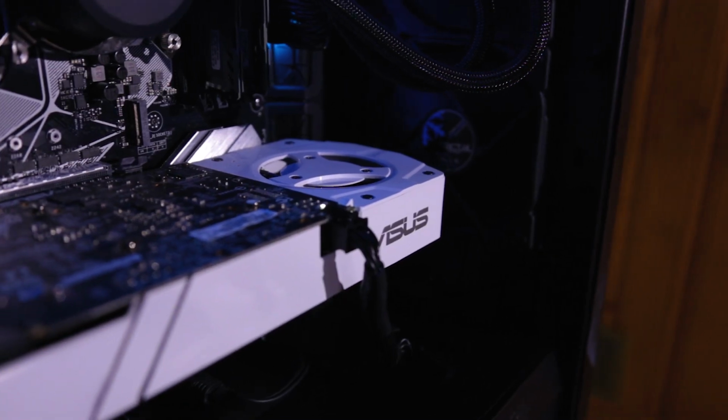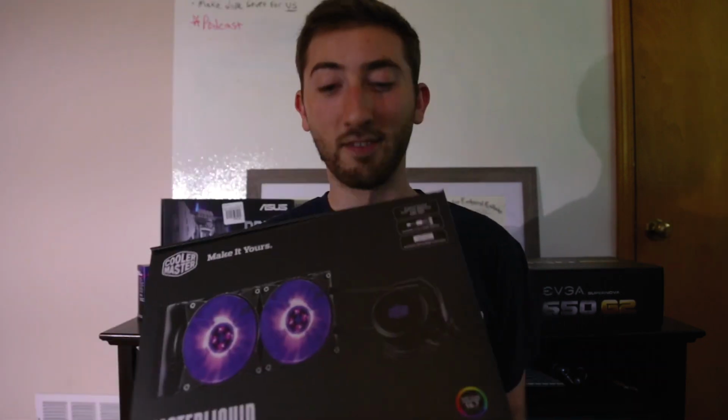Moving on to the rest of the components, I'm running 16 gigabytes of RAM in this system. And for the power supply, I went with a fully modular EVGA 650 80 Plus Gold. I highly suggest you get a fully modular power supply for your computer. It makes wiring it up so much easier, so much cleaner. You don't have unnecessary wires and things like that. You only plug in exactly what you need.